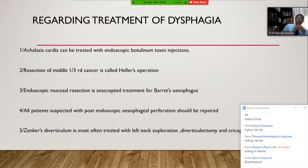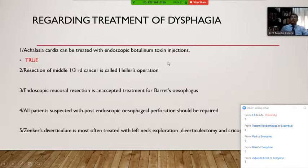Achalasia cardia, when it comes to treatment of dysphagia, can be treated with endoscopic botulinum toxin injection, Botox. True, false? Achalasia cardia. Yeah, it's true. I think everybody knows that because it's one of the endoscopic methods of treating achalasia cardia nowadays.